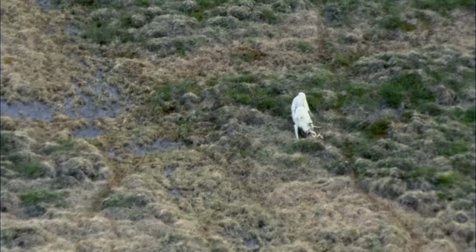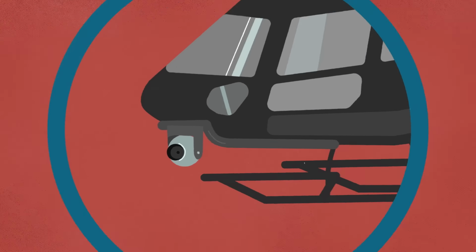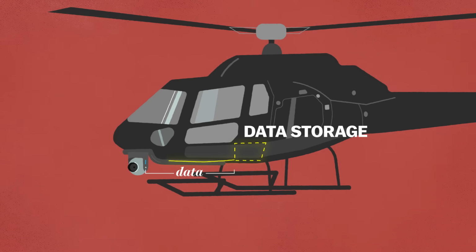The Cineflex system required digital cameras because it separates the lens from the camera's data storage, which at the time was digital video cassette tape. You just can't do that with film.